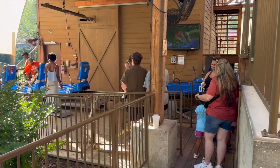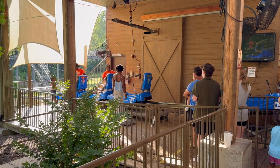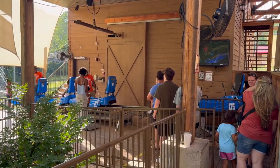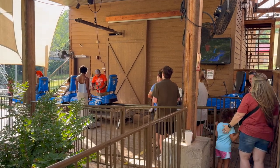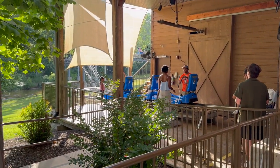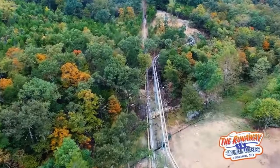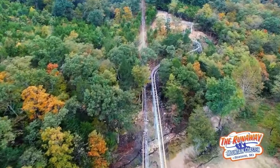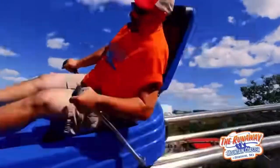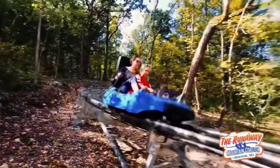All of the mountain coasters in Branson are very expensive. The Runaway Mountain Coaster is no exception. It's roughly $18 for a single rider and $28 if you intend to bring a passenger with you. Keep in mind, there is a strict weight limit of 300 pounds per train. So you could probably only fit a small child depending on your size.